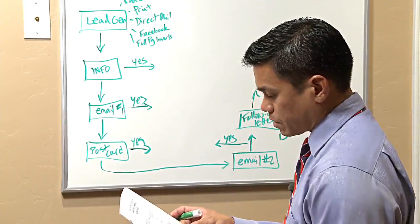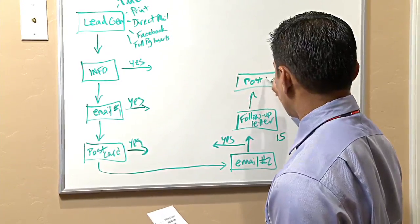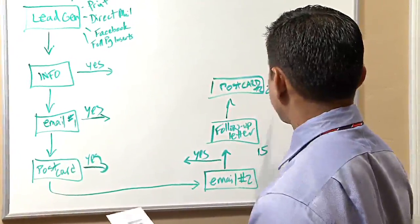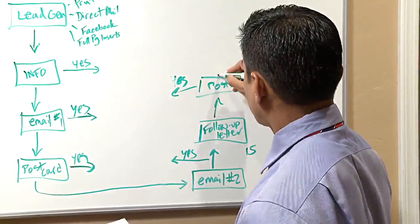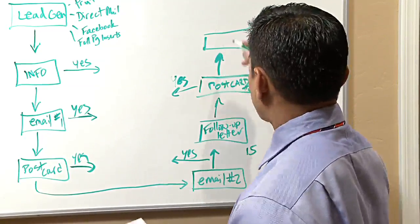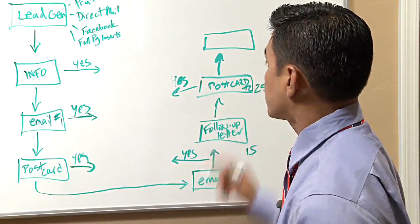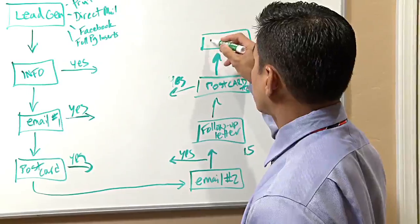Okay, so if they did not respond to the follow-up letter, then we continue down the funnel, and we'll send postcard number 2 at this point. We're probably at about day 25 now. If they say yes, then they become a student. If they say no, we keep on sending them stuff. At day 25, we've reached out to them 1, 2, 3, 4, 5, 6 times. If they continue to not respond, then we send them an email once a week.